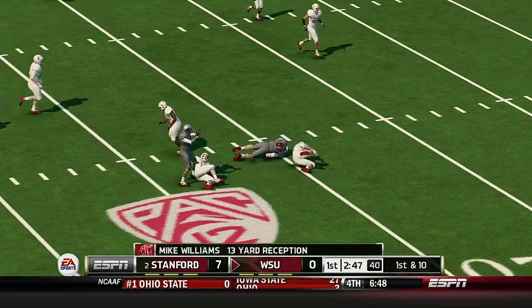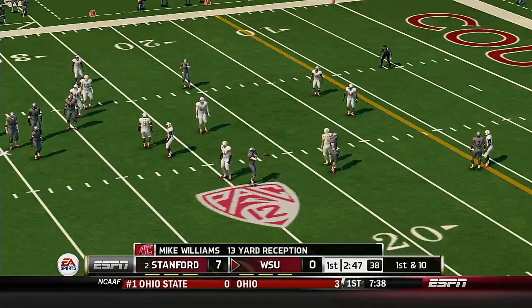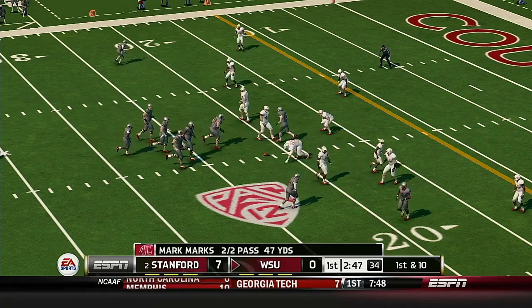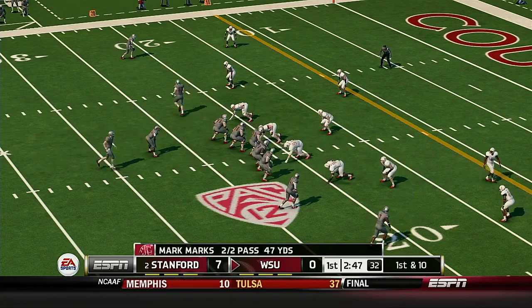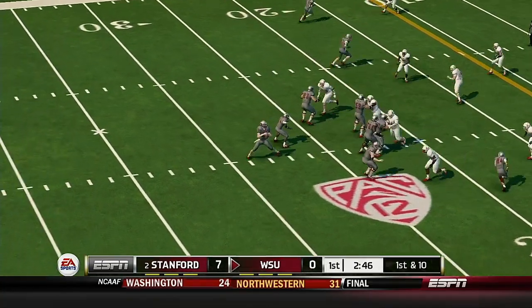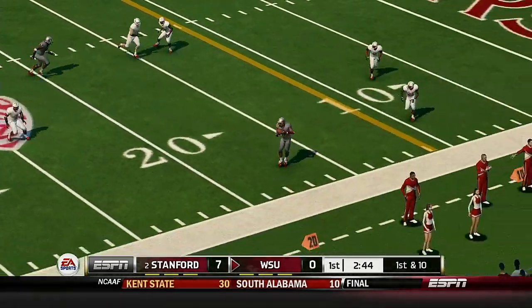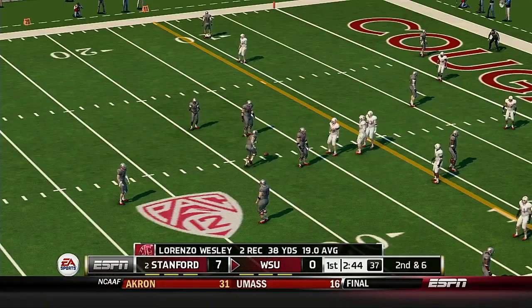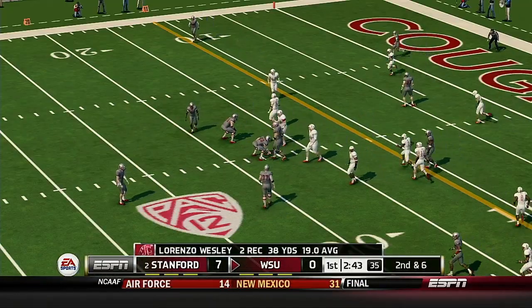Slings it. Brought down at the 21-yard line. The defenders are really going to have to get their heads into this game. That was a big play, and on first down, no less. He's out of bounds at the 18-yard line. Wesley picks him up about 3 yards with a catch.